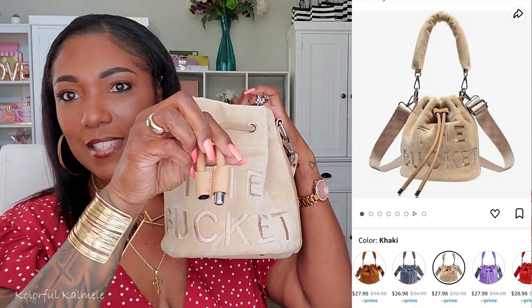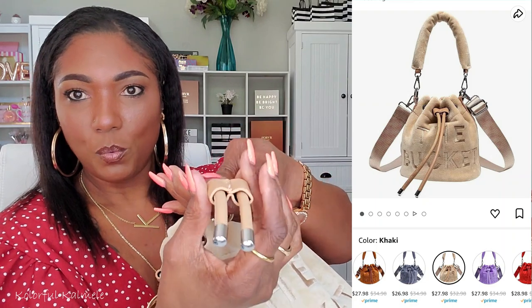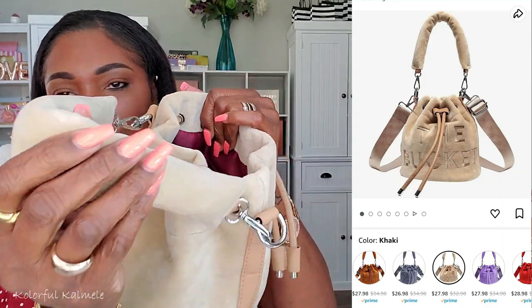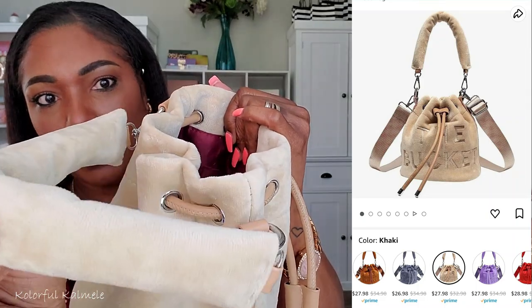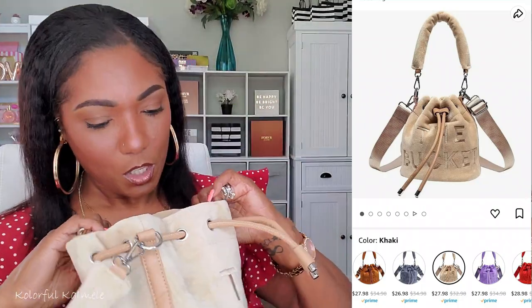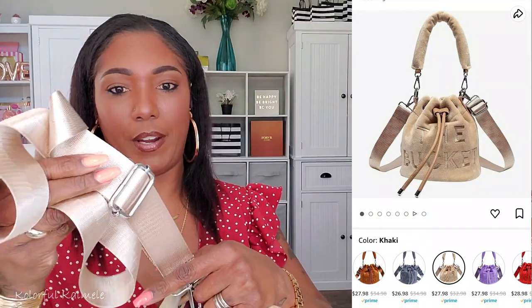So it has the two ropes that you just pull like this to open the bag. And it has this cute little felt or velvet feeling handle. I know it's not real velvet, but it feels like velvet. And that's one of the handles, the smaller one. You open it up and it does come with a longer handle.